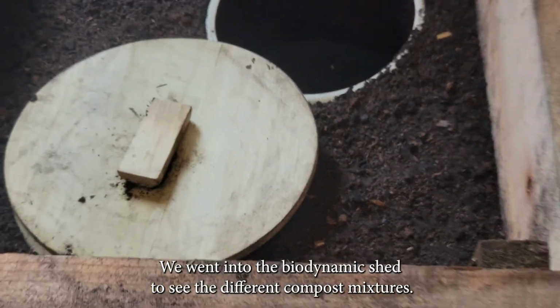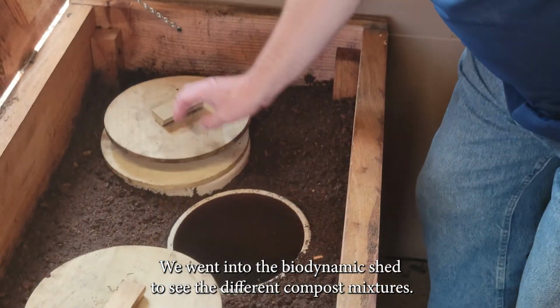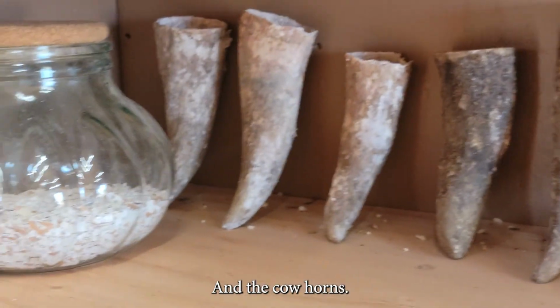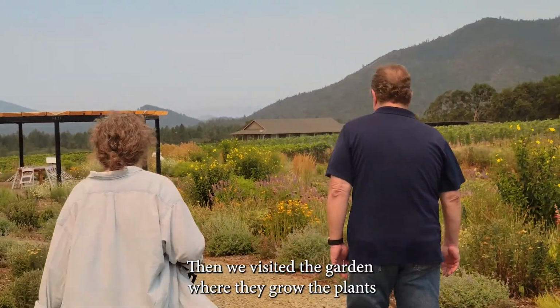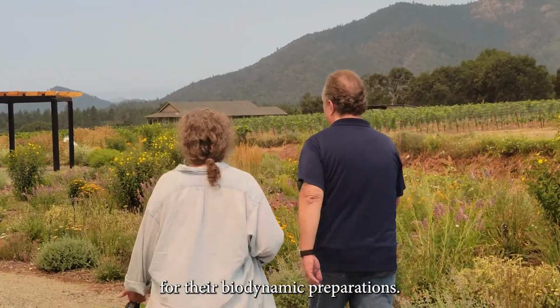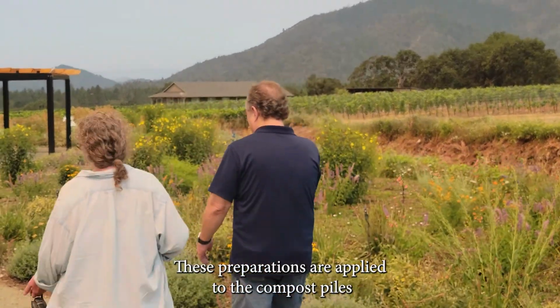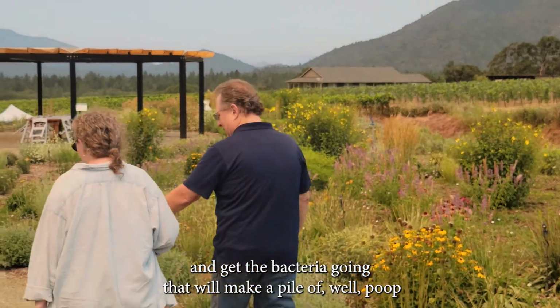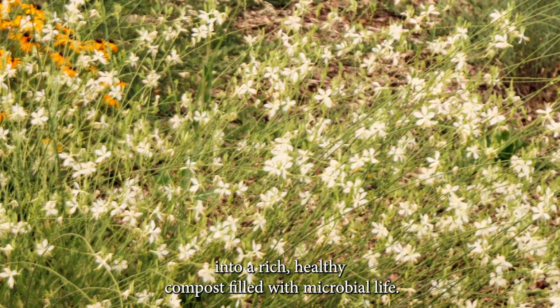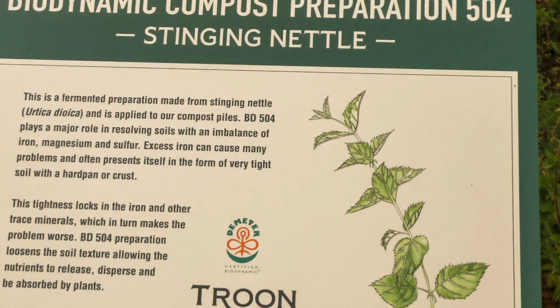We went into the biodynamic shed to see the different compost mixtures and the cowhorns. Then we visited the garden where they grow the plants for their biodynamic preparations. These preparations are applied to the compost piles and get the bacteria going that will turn a pile of poop into a rich, healthy compost filled with microbial life.